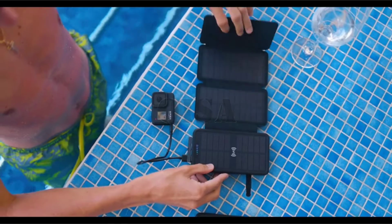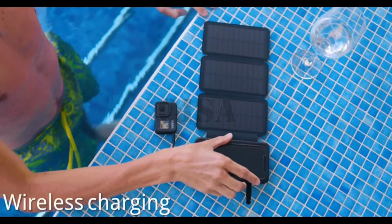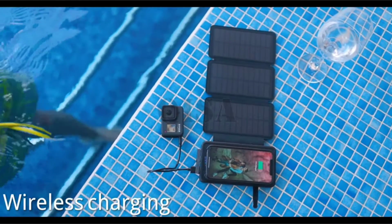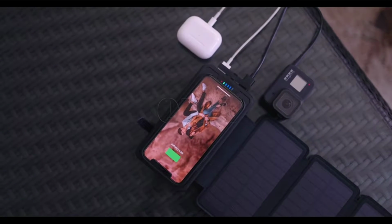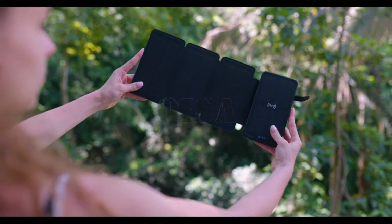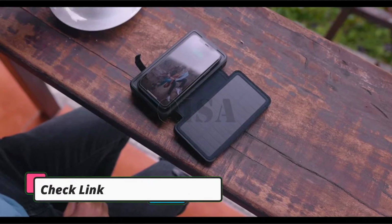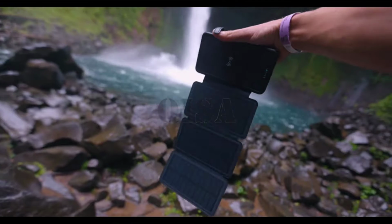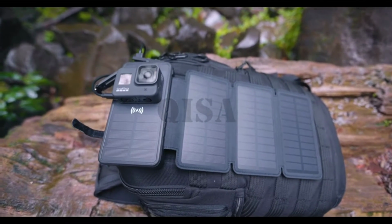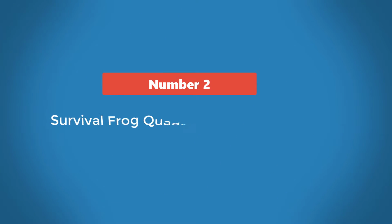It has 4 solar panels rather than just 1. It has 2 charging ports plus wireless charging, meaning it can charge up to 3 devices at a time. It has a flashlight. And it has a USB-C connector type rather than the cheaper micro USB. If you want a solar power bank, this is the only one I've used that I can even begin to recommend. Number 2. Survival Frog Quadrio Solar Power Bank.